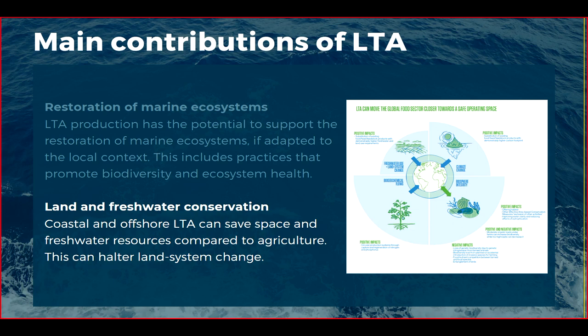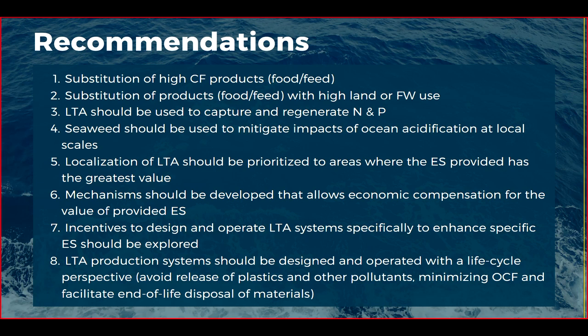So low trophic coastal and offshore aquaculture production can both save space and freshwater resources compared to agriculture production, and this can mitigate land system change problems. So these are summaries of the 8 recommendations that we developed based on all of this information.